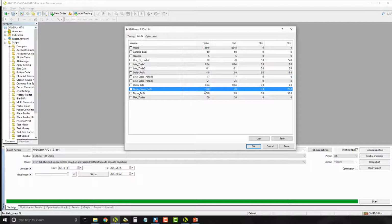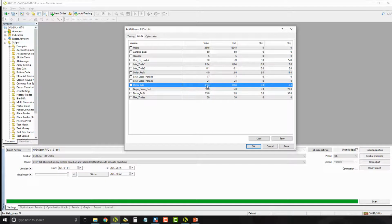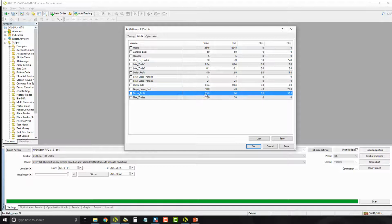Beginning Doom profit means that once the total profit of this initial trade, the 4 micro lots, equals $10, it cuts this trade in half, takes $5 off the table, places another trade at this lot size, and then starts looking for $25 of profit.